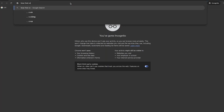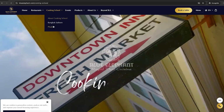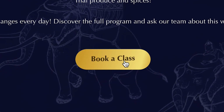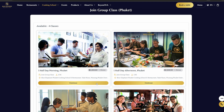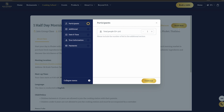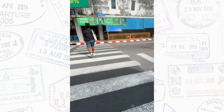This activity was booked directly on the Blue Elephant website. We searched top cooking classes in Phuket on Google, and Blue Elephant was rated #1. They have a different menu daily, so we booked our Thursday session based on the meals we were most interested in learning to cook and of course eat. The price is roughly $75 per person, but it was worth every penny.